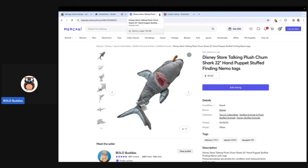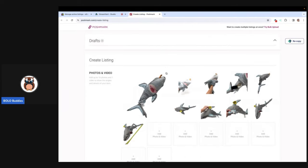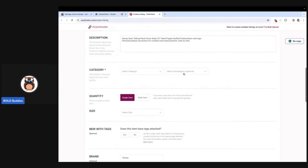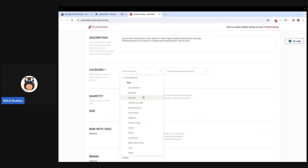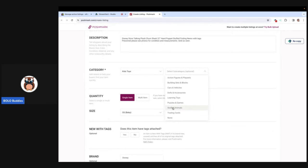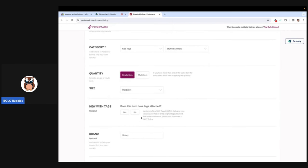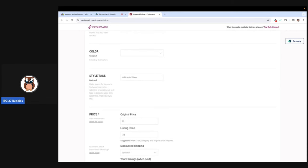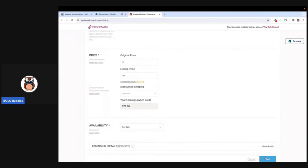Disney Store Talking Plush. Bam. Free shipping on Mercari. Another great thing about Poshmark is if it's 5 pounds or less, it ships for one price. So heavier items are great if they're 5 pounds or less, like board games, things like that, that weigh a lot are good on Poshmark as long as they don't go over that 5 pound threshold.